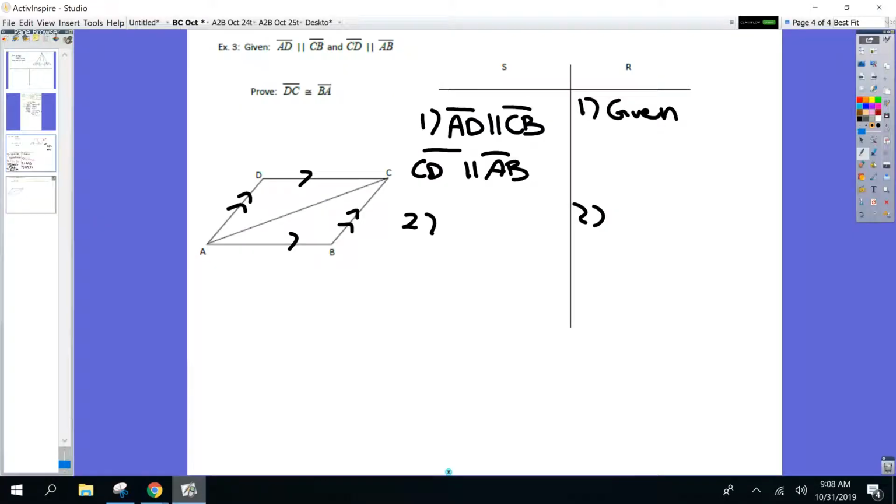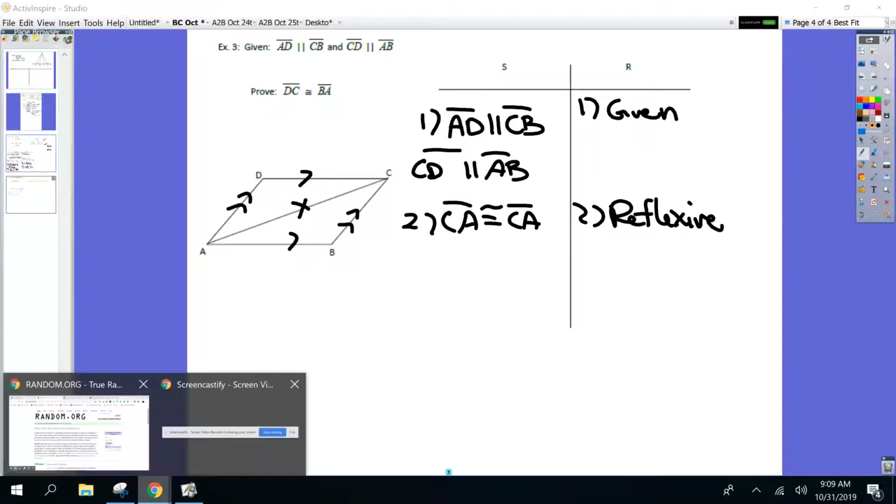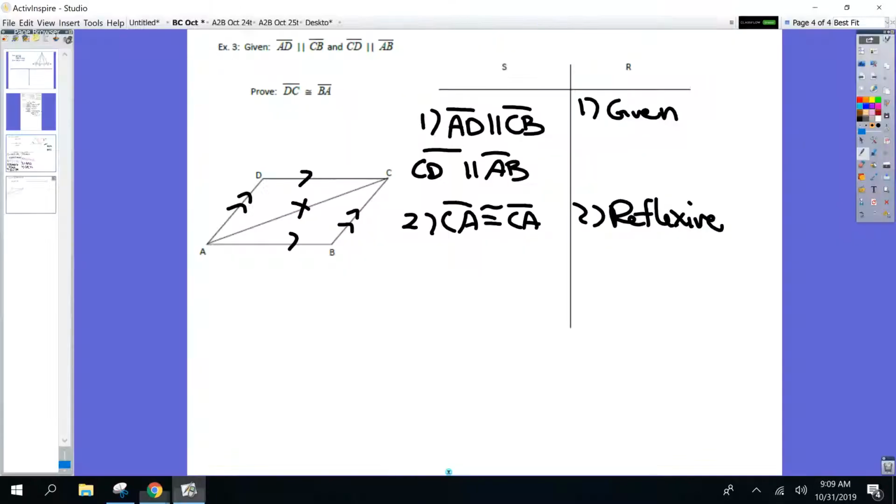One pair of angles or sides. There's a pair of sides for you. What else do I have in this diagram? DCA and CAB, correct? And I'll stay right here because I can put the next pair of angles in the same statement because they'll have the same reason. That's okay, valid to do that.